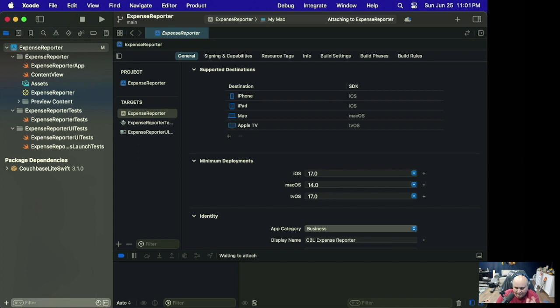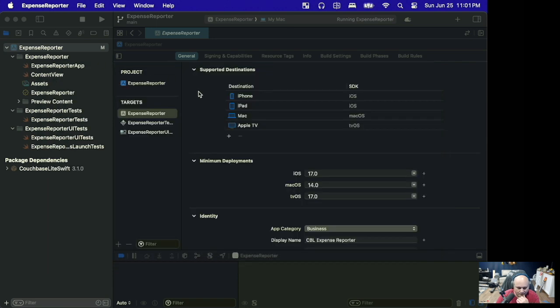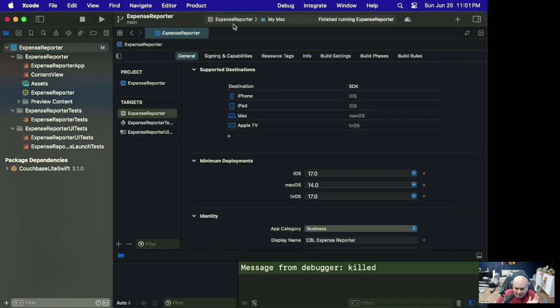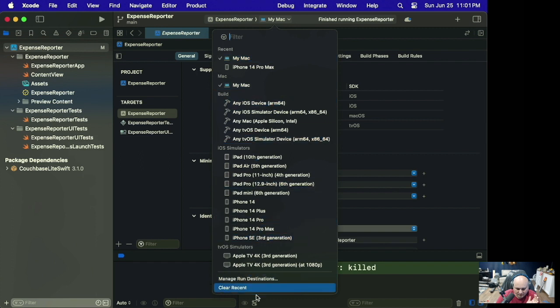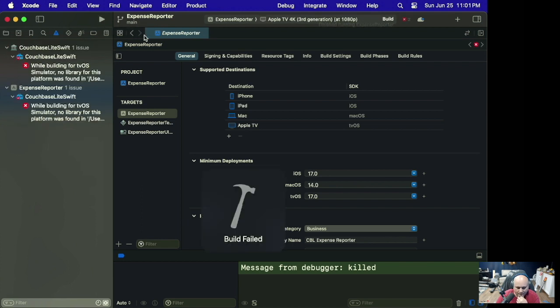And I know for a fact that couchbase-lite has been compiled for macOS, and there it is. We have macOS working without problems, right? That should be a non-shocker to me. I'm totally expecting that to work. But what should be pretty interesting is if I go to Apple TV 4K here, I don't think couchbase-lite works for this build target. And you'll see the same thing happen, right? Because the build target's not there.